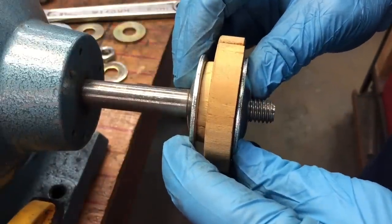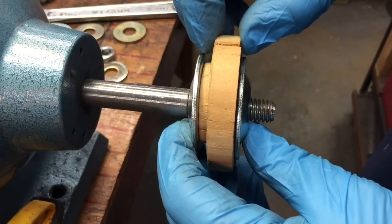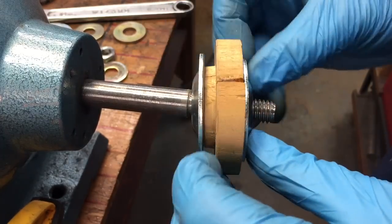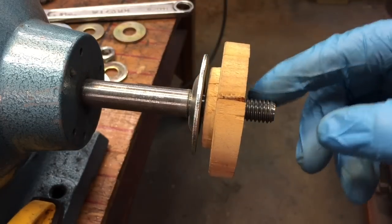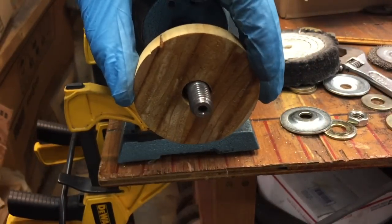But it won't, because as you're using it and the centrifugal force turns it around, this might pull up or down or shift one way, and it's never going to run true. It's always going to give you a wobble. What you have to do is take up the space between the shaft and the wheel. You can't have any of that. Now, how do we do that?